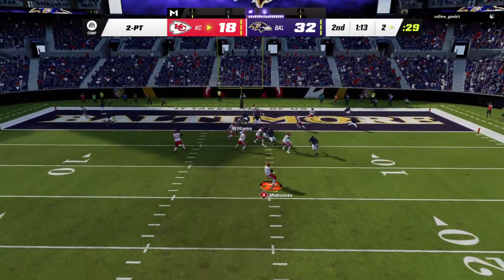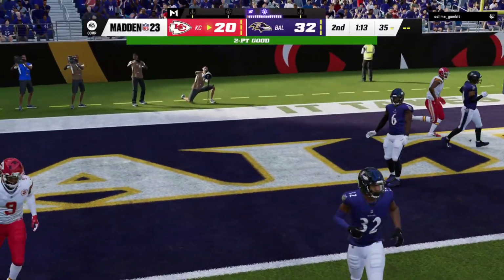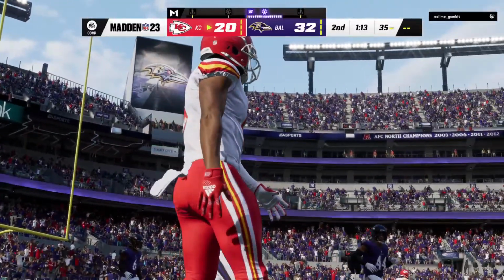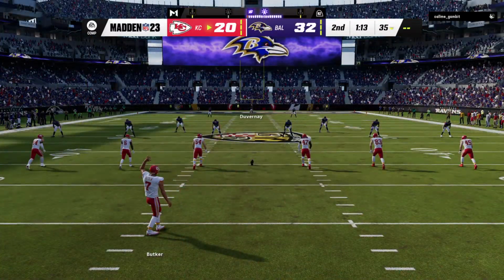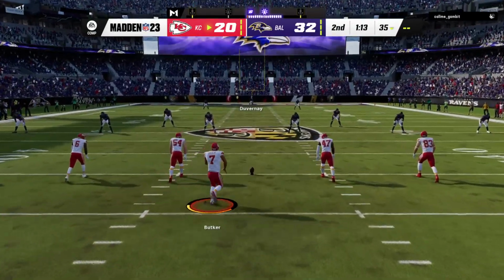To throw, it's Mahomes rolling to his right. And they're going to get the 2-point conversion, caught in the end zone. And that cuts the lead a bit further. So they go with a pass there on the 2-point try and able to convert it, Charles. And a good job by the offense figuring out their 2-point play and using it well.